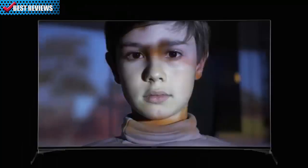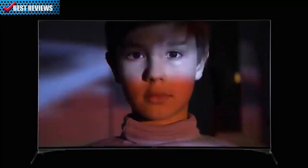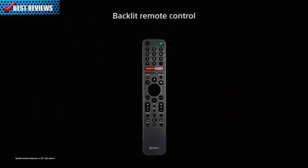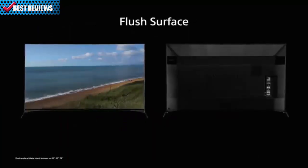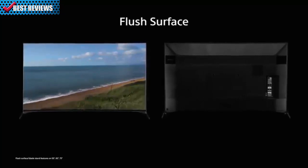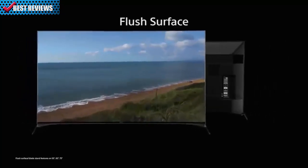The XH95 includes Netflix calibrated mode, Dolby Vision and Atmos, IMAX enhanced, and Sony's own custom picture mode setting co-developed with Sony Pictures. You see films, TV shows and games with the color, contrast and motion the creator intended. Complete with our new backlit remote control, our flush surface design and discreet premium blade stand, the XH95 keeps you focused on what's important, the picture.